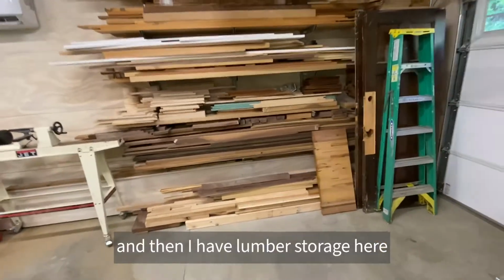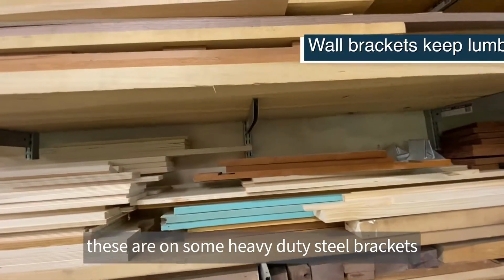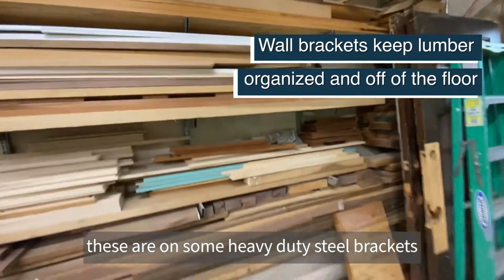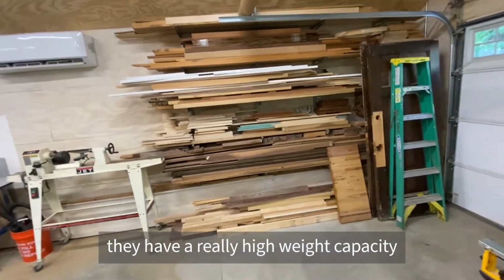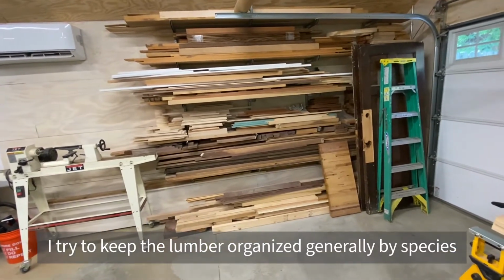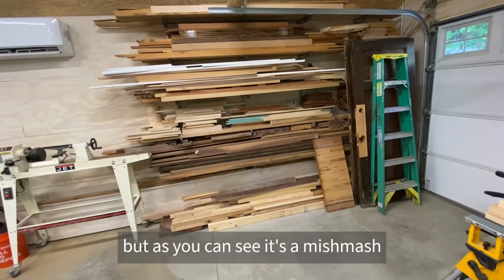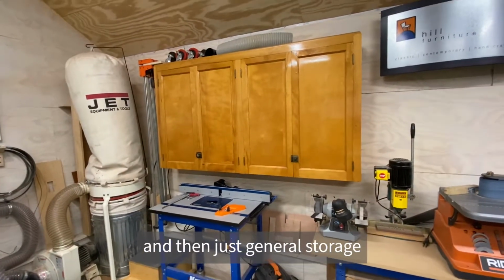Then I have lumber storage here. These are on some heavy-duty steel brackets that you can buy at pretty much any hardware store. They have a really high weight capacity. Try to keep the lumber organized generally by species, but as you can see, it's a mishmash, but it's easily accessible. And then just general storage.